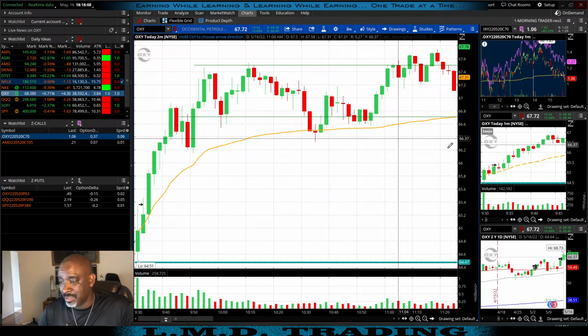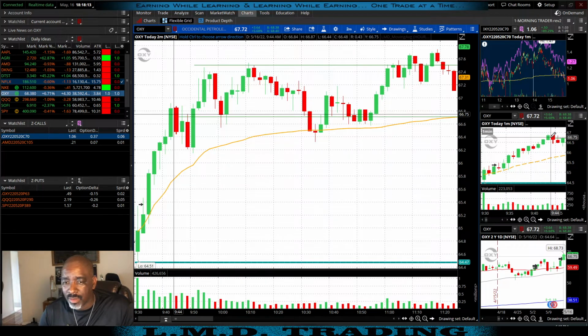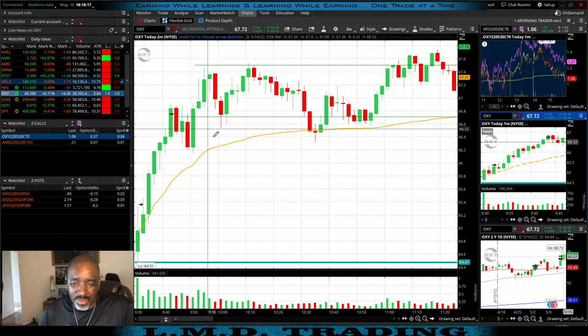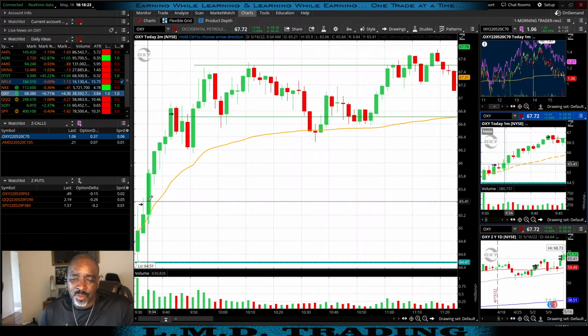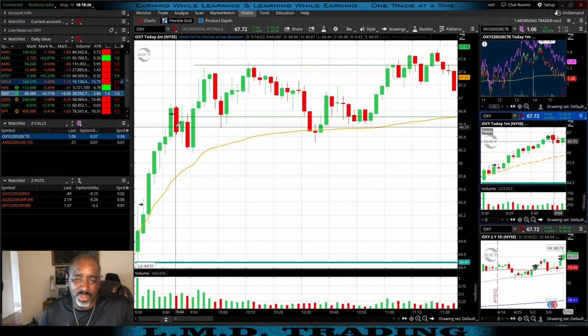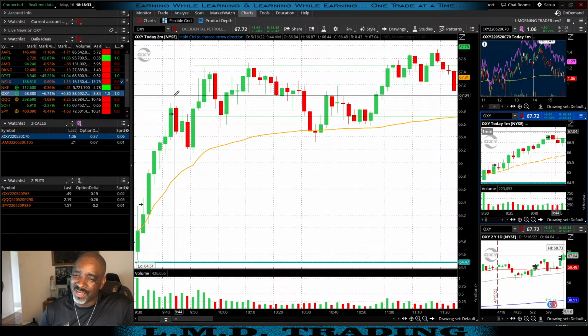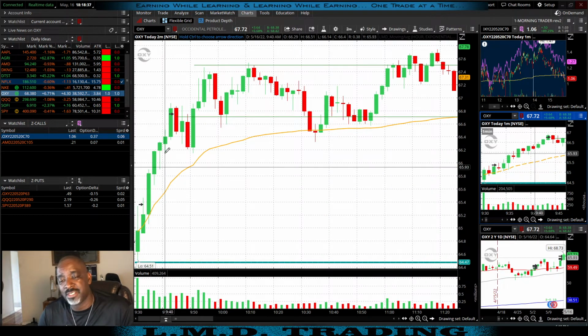Actually, a little past 10 minutes later, 9:43. Actually, and we're getting out right here. Made 60 bucks on that one. And like I said, once this got in the money, I was basically just moving my stop up. Just moving it up. And when I saw this first little red candle coming in, I kind of just moved my stop all the way up and it stopped me out for 60 bucks.